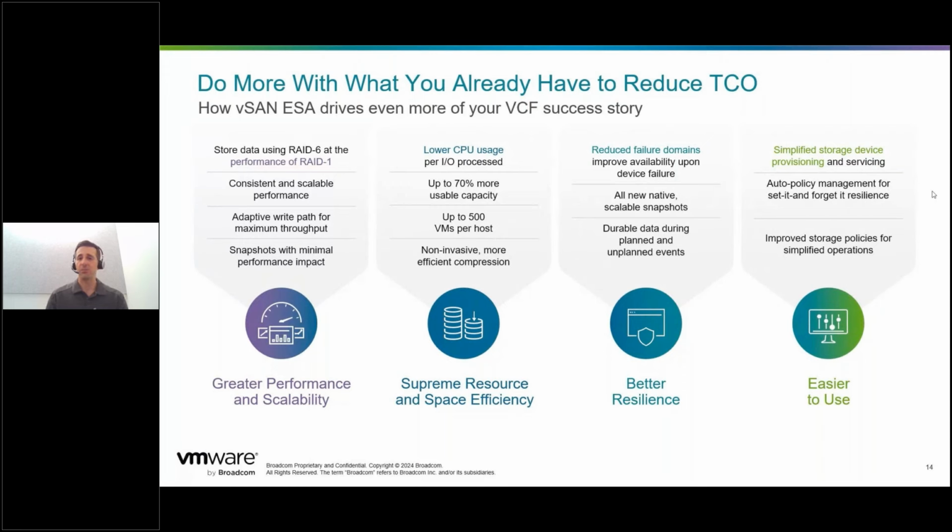We've also enhanced the consolidation ratio for ESA, with up to 500 VMs per host. So it's significantly, I think, 2.5x more than the previous solution. So good gains there as well. And we've also increased the efficiency of the compression. It's the LZ4 algorithm, up to 4x greater compression with ESA than OSA.